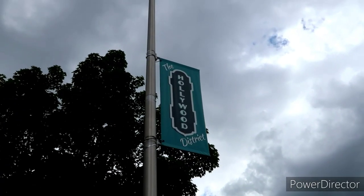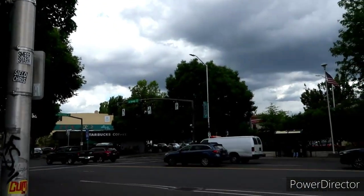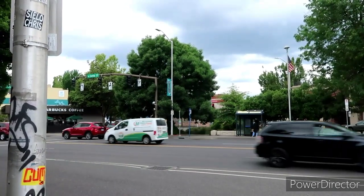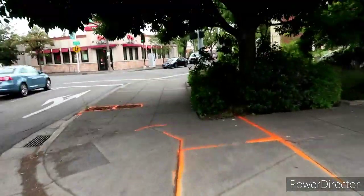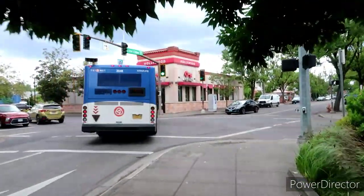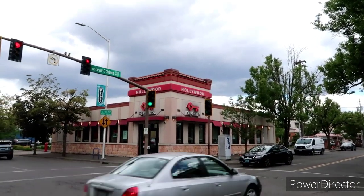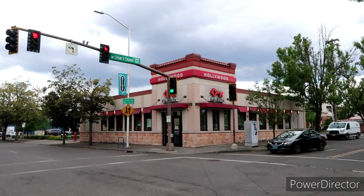So we are here, like I said, in the Hollywood district, and the clouds are rolling in, but we are just creeping right over here across the street to what is now a bank, but for many years was the Pagoda. We're gonna go get a better look here. We just made our way across Sandy, now approaching Broadway, and right here, where there still is a tidbit of neon up top, which is now Northwest Cesar Chavez, would have been the Pagoda Restaurant.